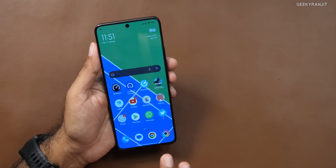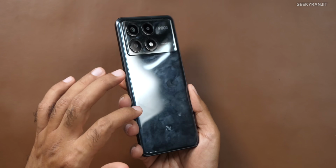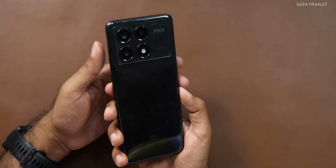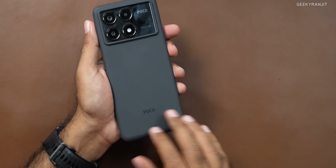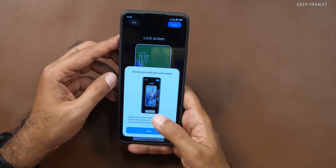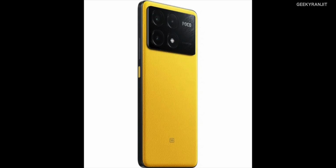So that way, that was actually a surprise. One thing that I do not like is that, at least on this black color, if you notice, the fingerprints are so much visible. Again, with the supplied case, it actually looks good. But if you're a person who does not like cases, then I would say opt for the yellow color one, because that is actually having a vegan leather finish.